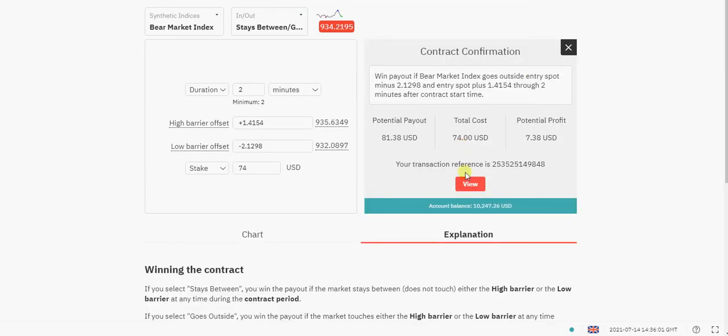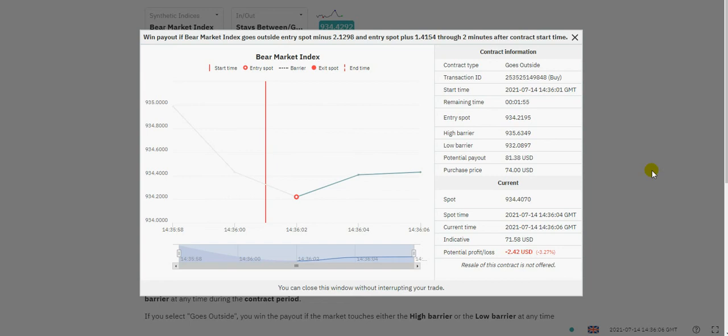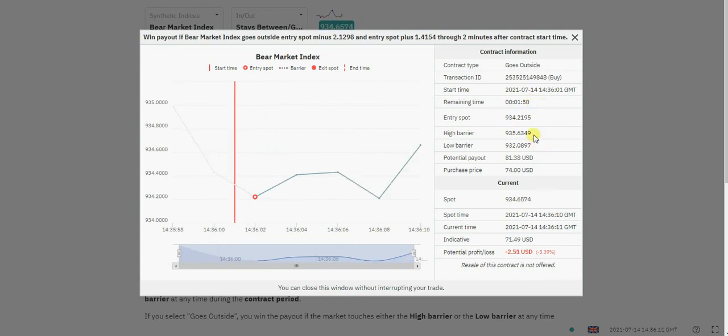Okay, it's down there, so we'll click on purchase and we'll view. So let's watch. We still have a minute 54 seconds. There's a time count. There's a low barrier and there's a high barrier.